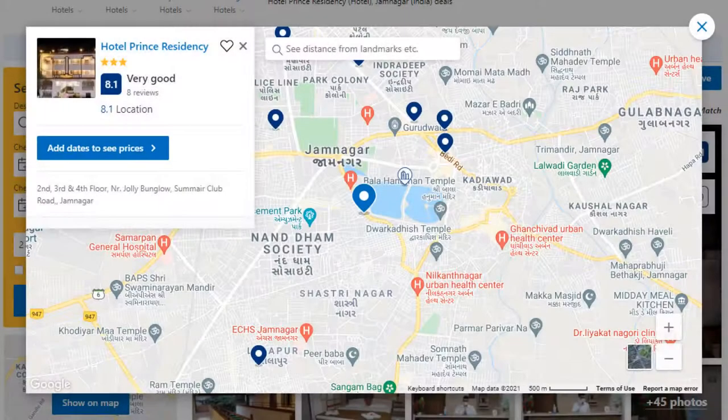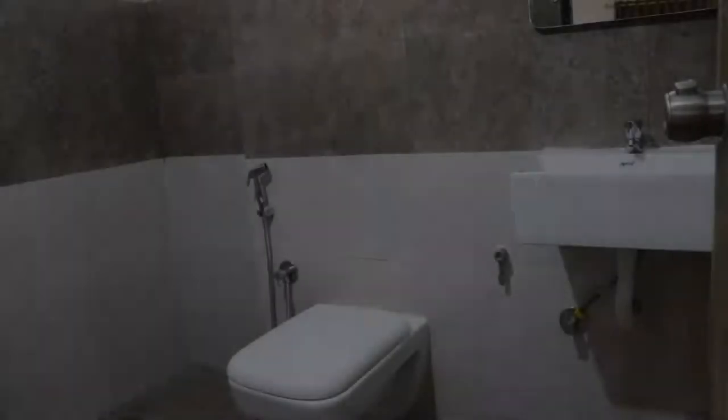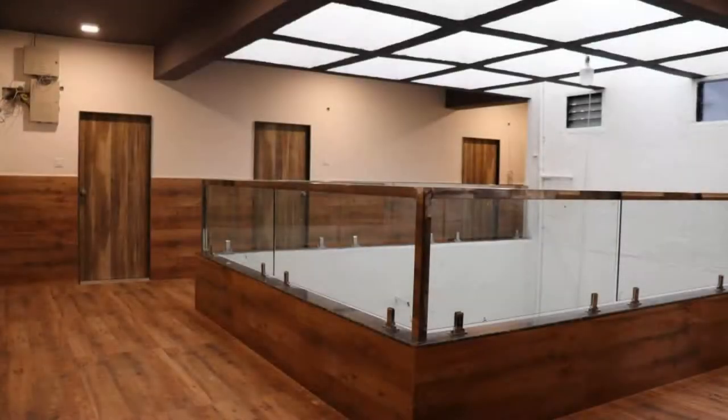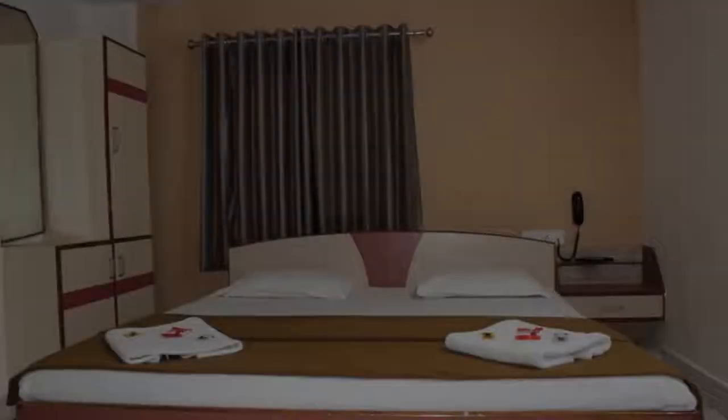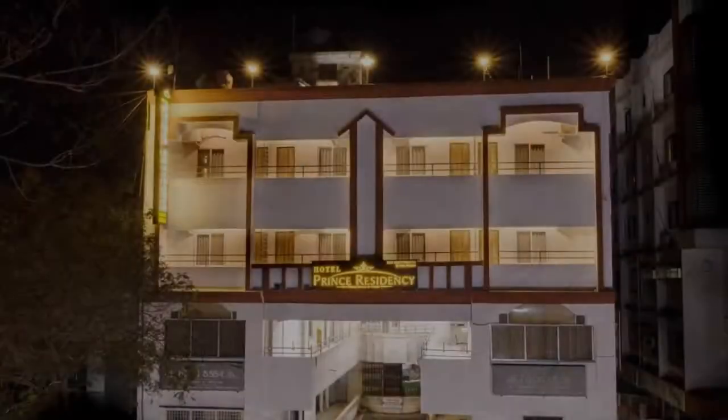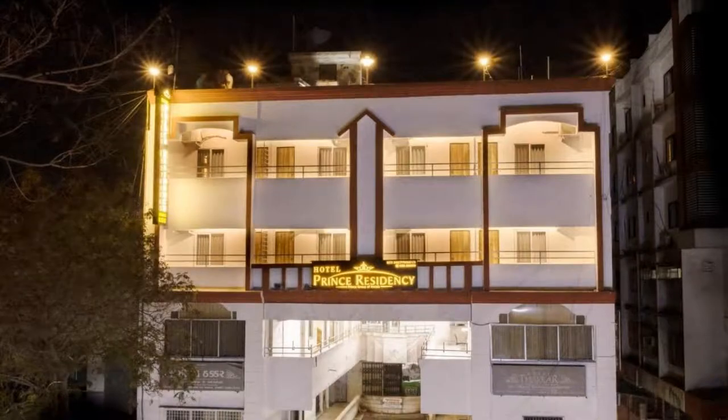Number 7. It's a 3-star hotel. The location of this hotel is good and the guests love walking around the neighborhood. Check-in time is 12 p.m. and check-out time is 11 a.m. Guests are required to show a photo ID and credit card at check-in. Pets are not allowed in this hotel.